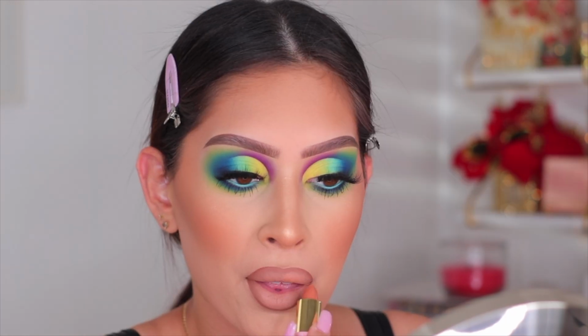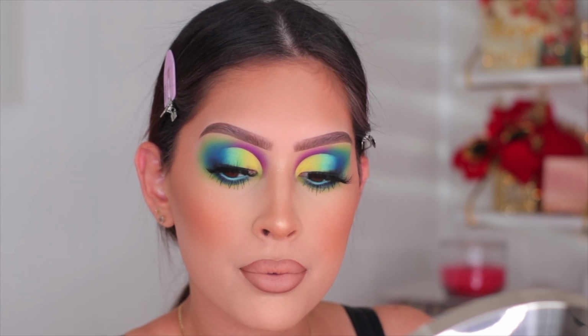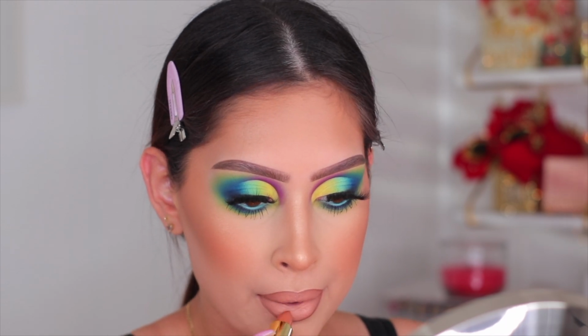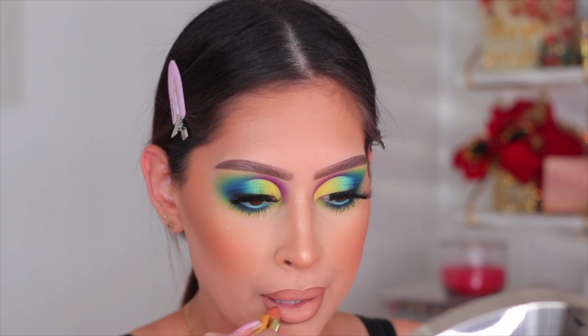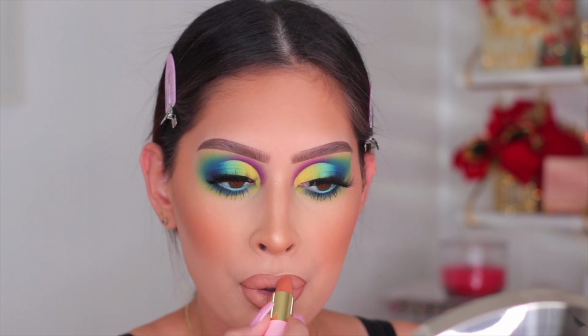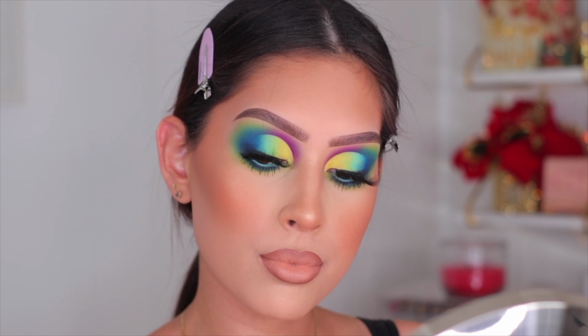So I did go in with the lipstick, and this lipstick was really nice. I really like the formula. It was super creamy, and it does have a little bit of a shine. It's definitely not a high shine, but it's more like a satin lipstick. I did end up changing out the lip because it was just a little bit too peachy for my liking with this look, but it is super beautiful. So that's basically the lip on top of what I was wearing.